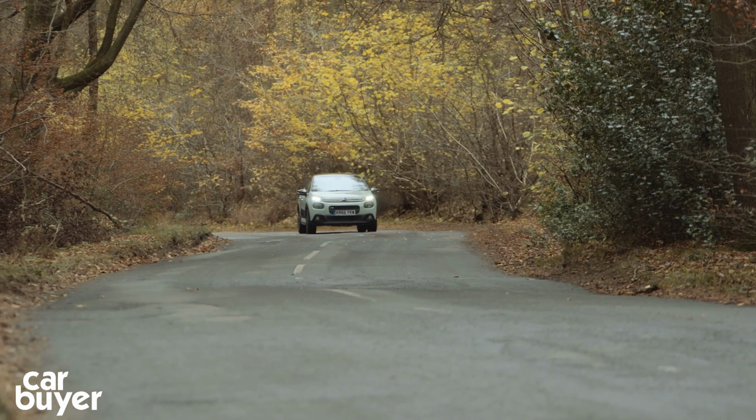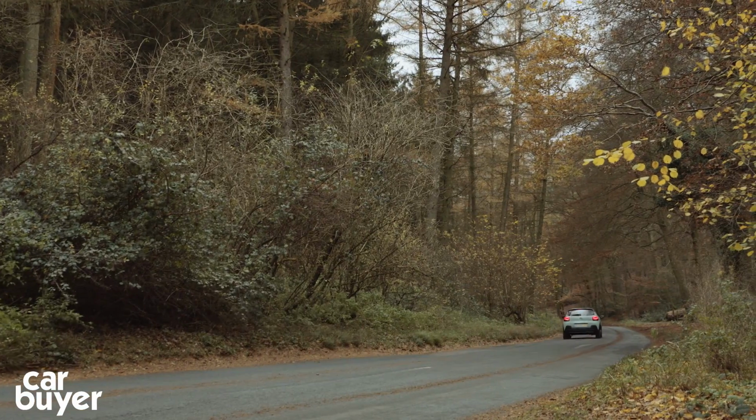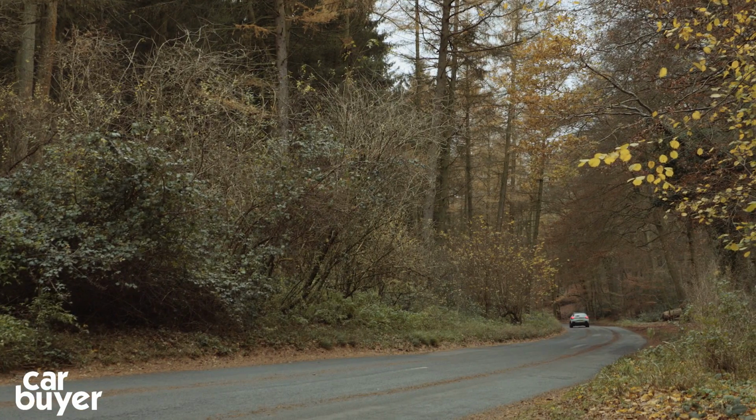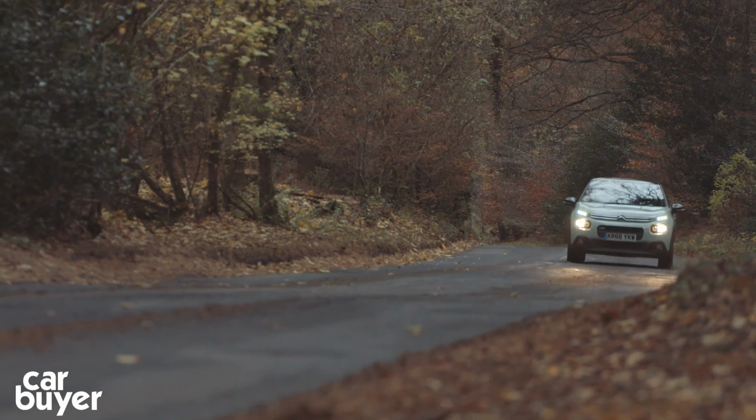The Citroen is also great value for money. You can check out full prices on carbuyer.co.uk, but a mid-range C3 with an 82 brake horsepower engine comes with all the features you need and costs around the same price as an entry-level Ford Fiesta.